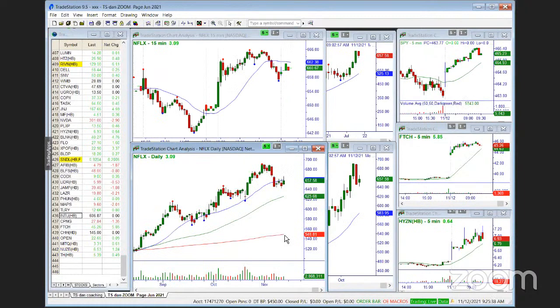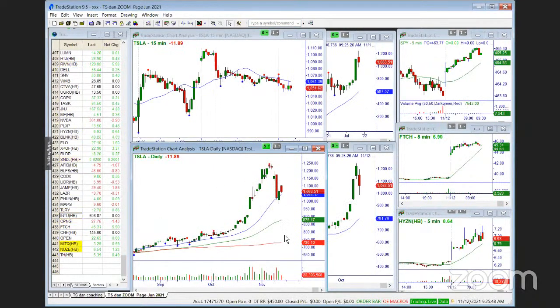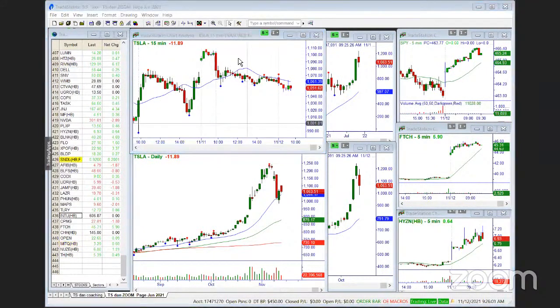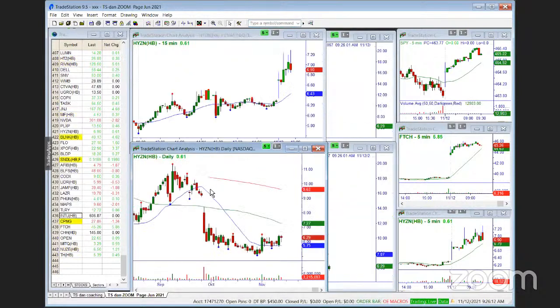Netflix is a put spread candidate, 10-minute high under yesterday's low. So that's just eyeballing there, the 650. Tesla, I really don't know whether that would be bull or bear right now. Actually, we might be able to do a condor on Tesla. We do the 1,000 on the put side, 1,120 maybe on the call side. But we'll watch them.